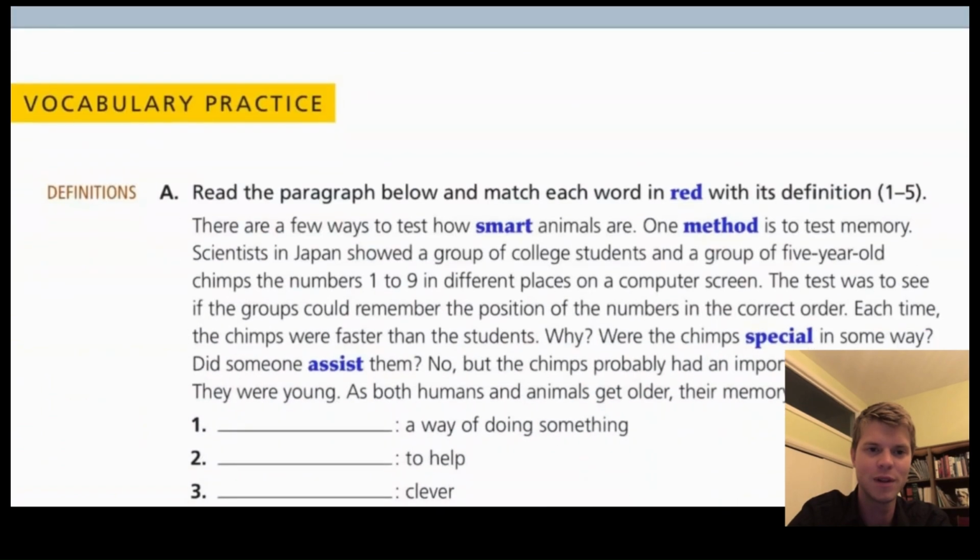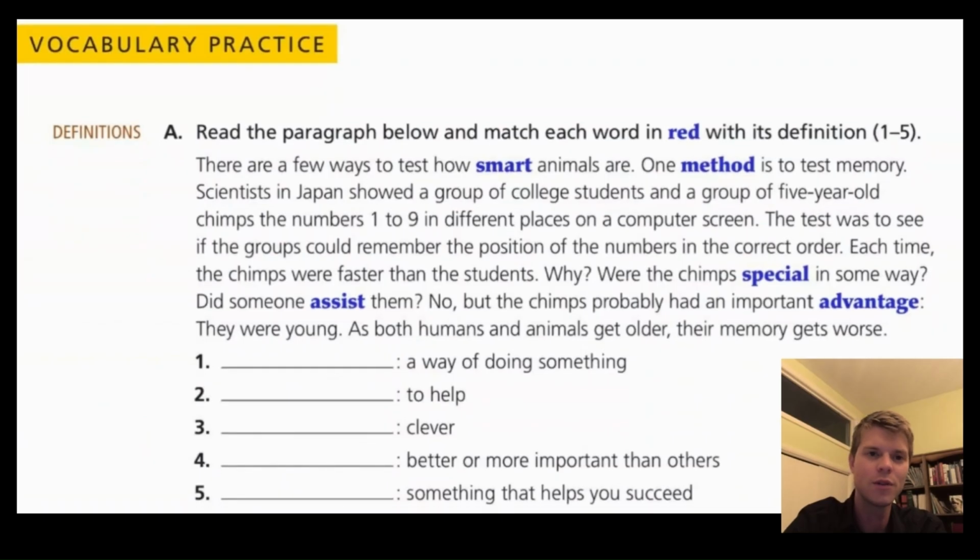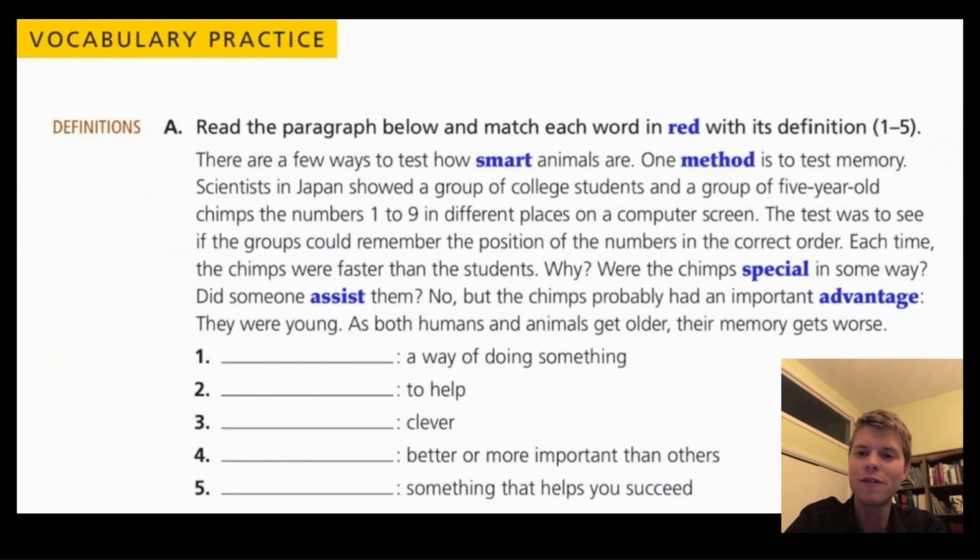Okay, let's move on. We're going to do vocabulary practice. We're going to read the paragraph below and match each word in red, I don't know why it says red when these are blue, with its definition. We've got 5 words here. I will read this. A lot of students find this stuff really easy. And yes, it is, but it's still interesting. So let's go through here.